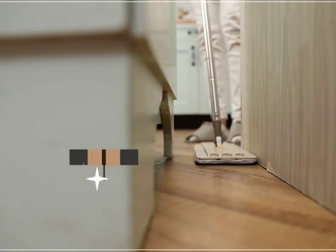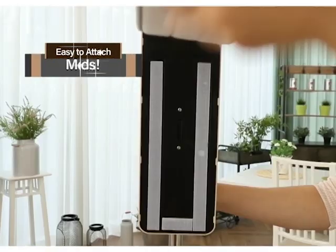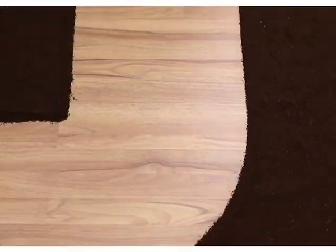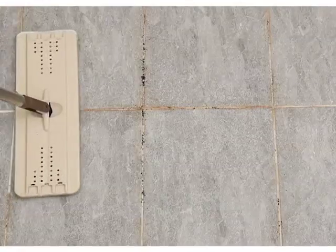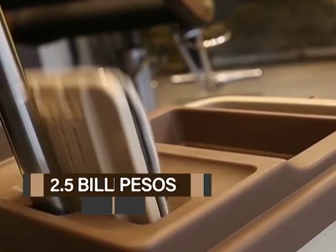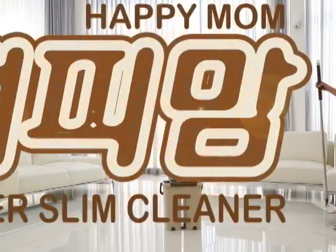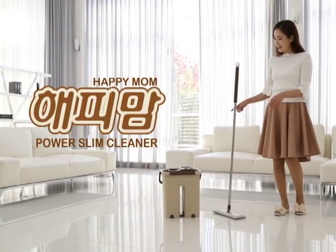Easily cleaned around corners and furniture in one swipe. The easy-to-attach mop pads will instantly clean your entire home from dust, dirt, grime, and so much more. A leading brand in Southeast Asia with over 2.5 billion pesos in sales of special cleaning and household goods. Happy Mop is finally in the Philippines.